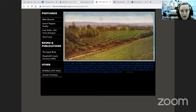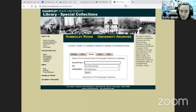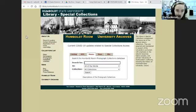And then if you're looking for another local photography kind of place, the Humboldt Room in the Special Collections area of HSU's library, Humboldt State. They have a lot of their photographs digitized. So let me see here. What do I want to look up? I'll look up streetcar.